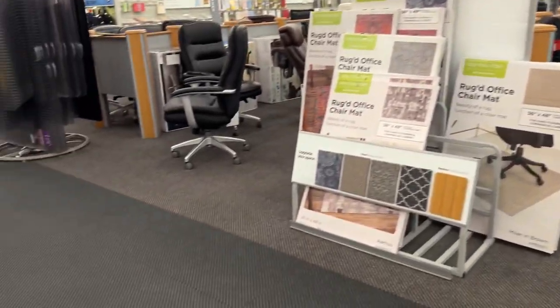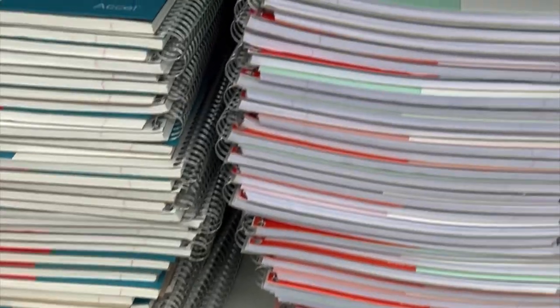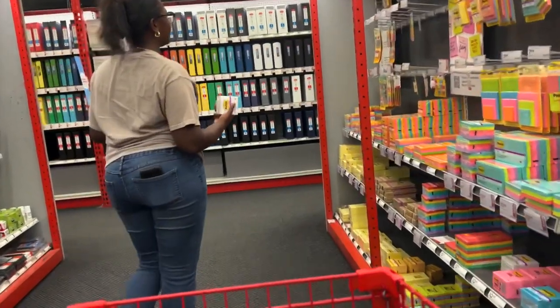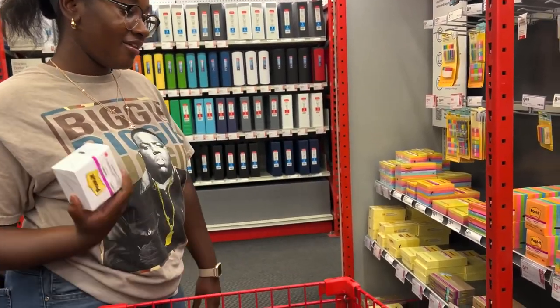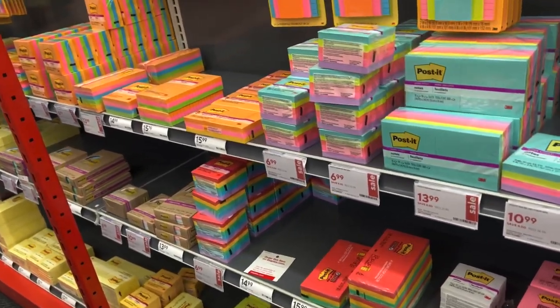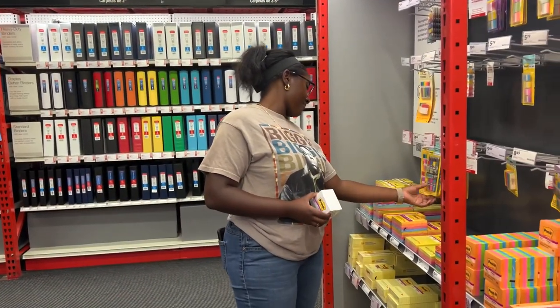So look around too. Look at that. The 5-star one subjects are $4.49, but look at this. Staples brand, $3.49. Saving one whole box. I love that. Look at you, like your mother, all smart and studious.